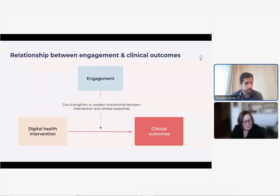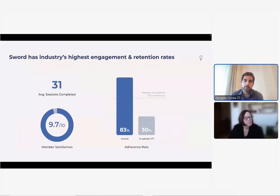I usually say that the best pill is the pill that people take. So people do need to take their exercise pill in order for us to have good clinical outcomes. So engagement is a leading indicator of how well a given solution is going to perform. And in our case, people only engage with a solution they like. So our 9.7 out of 10 member satisfaction really speaks to how engaging our solution and our service is. And again, we work very hard to make sure that we have the best product, a very solid product that people can engage with, and pair that with a very solid service line, where everyone is paired with a physical therapist that manages and launches their whole program.